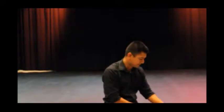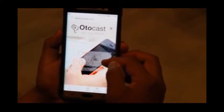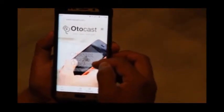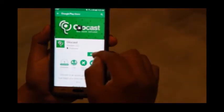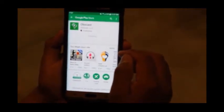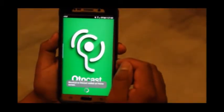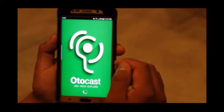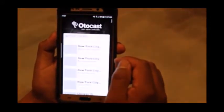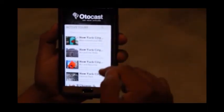This is how it works. Go to the Octocast website. On the home page, you will find a link to Google Play and the Apple App Store, where you can download the Octocast app. Once downloaded, select from the list of active tours Cloverdale, California.